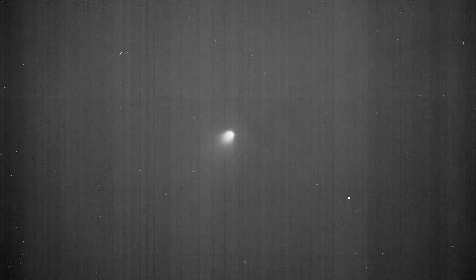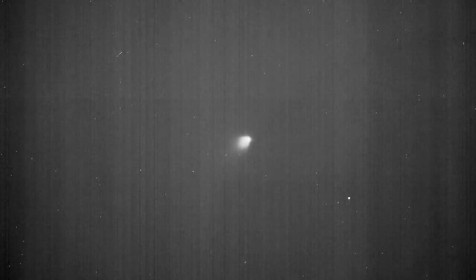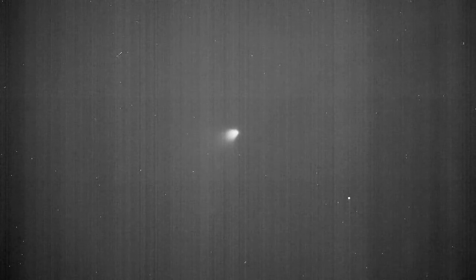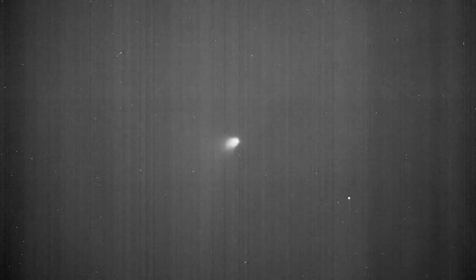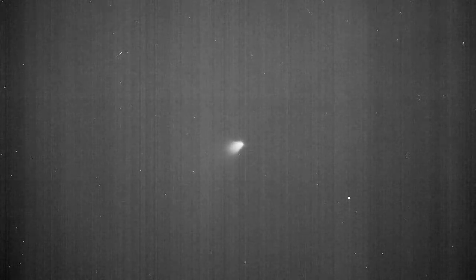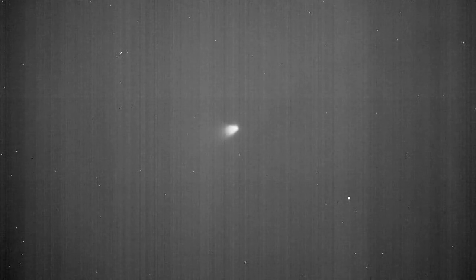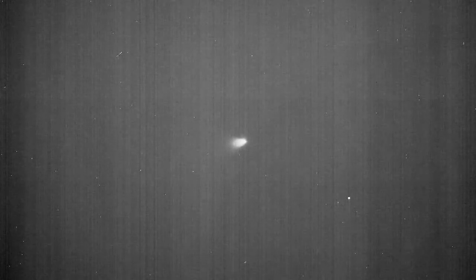Fairing deployment has been confirmed. Both halves have been separated. Vehicle attitude remains nominal after fairing separation. Power buses remain strong with excellent margin. Stage 2 motor burnout. Attitude remains nominal.